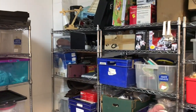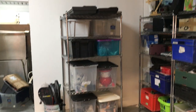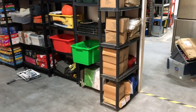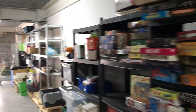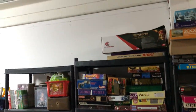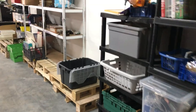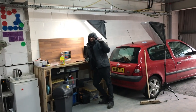And also another little update, just so you can see the walls I've had built. So if you remember on previous videos, all this was open. So that's one wall built, painted, everything put back. And this here is another wall that's been built, painted and put back. So now me and Joe are separated. There's Connor. Oh, hello.